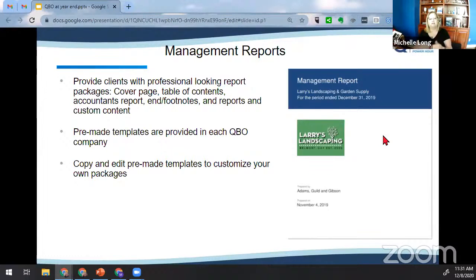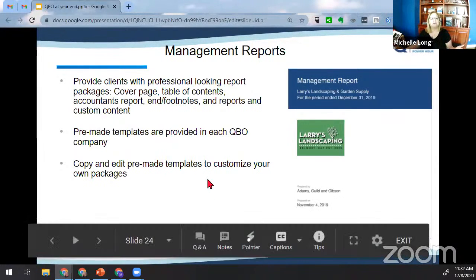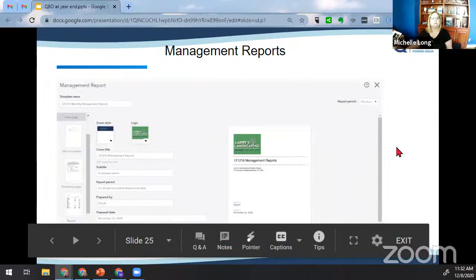You can put in the various reports. Any custom report that you've saved, you can add into this packet of management reports. You can also have endnotes and footnotes if you want to. Intuit gives us some pre-made templates that you can copy and edit for your client. So you'll want to go in and check out the management reports. I'm not going to go in depth on this.